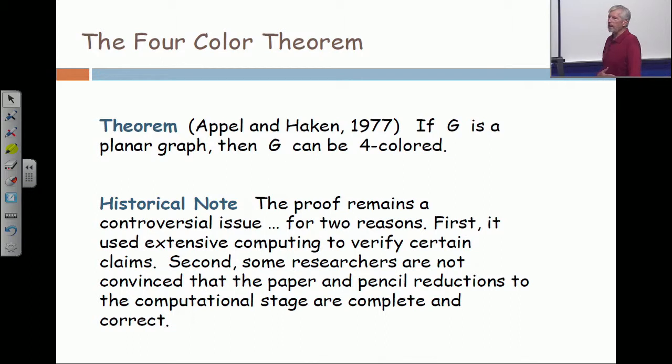Some researchers have never been convinced that the reduction to the finite number of cases that Appel and Haken produced is actually compelling and is complete and correct. And also, no one has ever been able to exhaustively run their computer code and be convinced that it works.